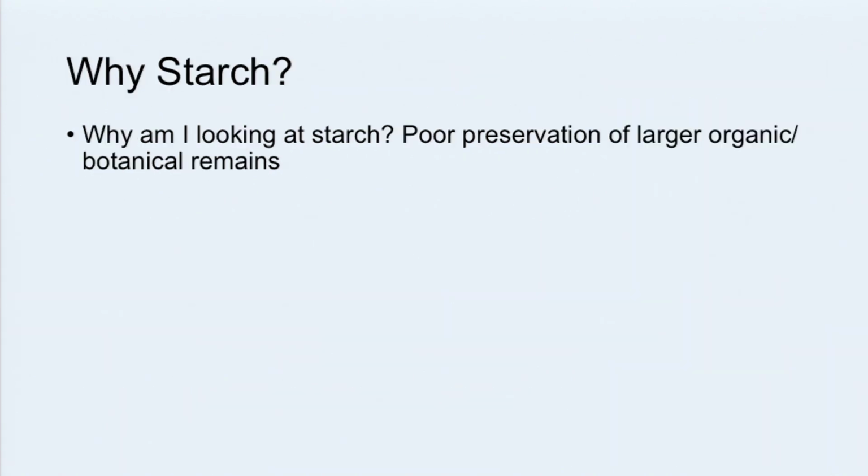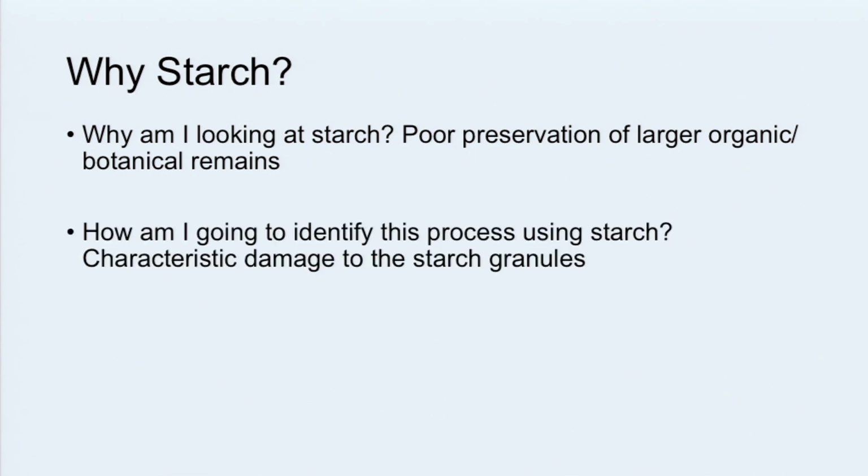So why am I choosing to look at this microscopic starch as opposed to these larger organic remains, maybe the kernels themselves or evidence of the tortillas or the tamale dough? This is primarily because in the climates of the Americas, it's very hot, humid, and there's a lot of acidic soils. And this means that the larger organic or botanical remains tend not to be preserved. So we have to go to a different level of analysis and microscopic level of evidence.